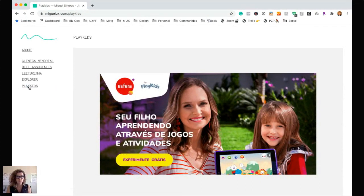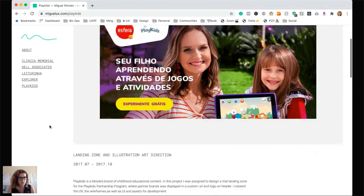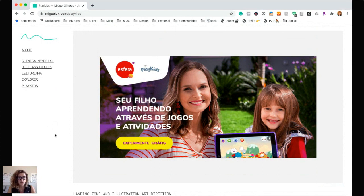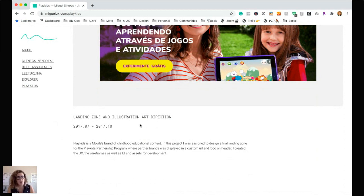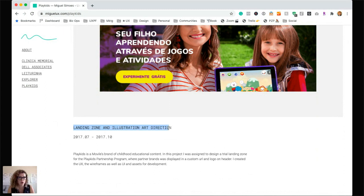Okay, Play Kids. I'm looking for a really clear title about what this is. I'm still not sure. Is this an app design? Was this user research? Was this front-end development? We've got a title here, Play Kids, and then landing zone and illustration art direction. Okay, so that's good. I wonder if we could have a stronger title. Is it for the whole product? Is it for just the tablet app? Landing zone and illustration art direction for the Play Kids app. You want to have a clear title that communicates the company, what you did, and a little bit more about whether it was for mobile or desktop or some certain user flow, right?